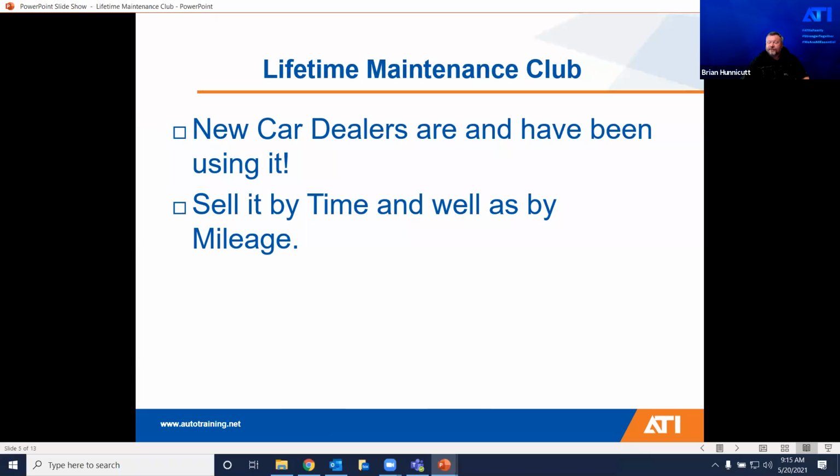I can't see any of your faces, but do any of you actually sell by time right now, big time, or are you strictly by mileage? Okay. So we're going to have to get a lot better at selling by time.